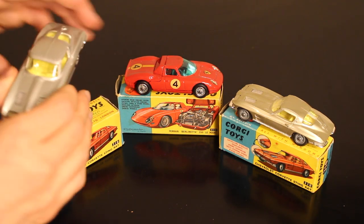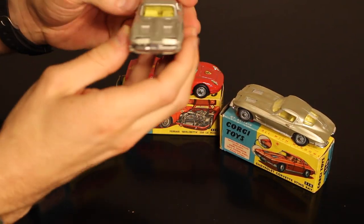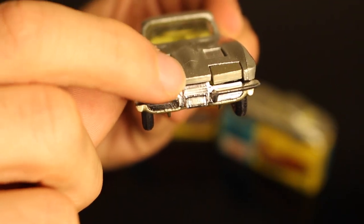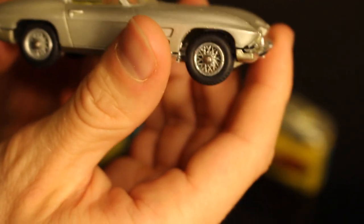You can understand why collectors like them. I mean, they've got rubber wheels. They have really nice clear plastic, a lot of detail. I mean, can you see that? These have spinning headlights. Look at that, with little crystals inside. This is a really, really nice collectible.